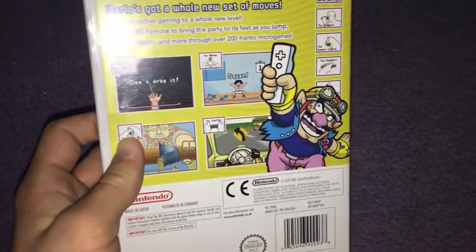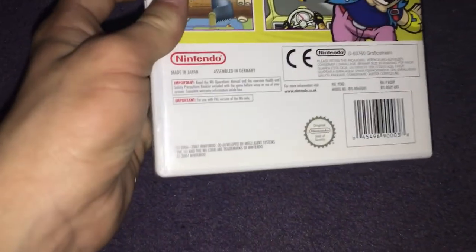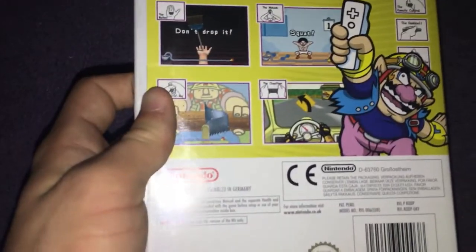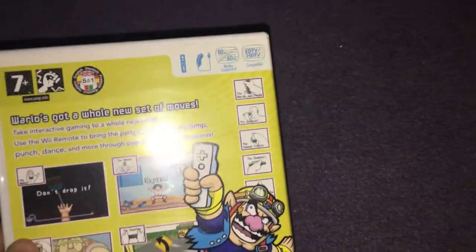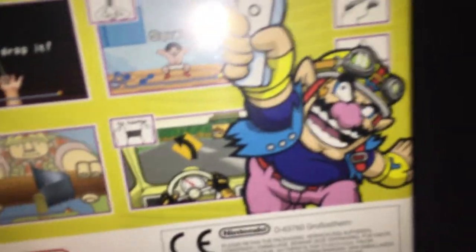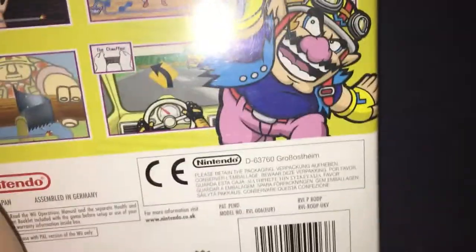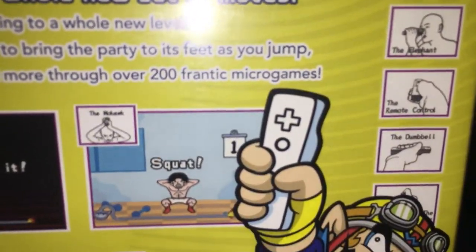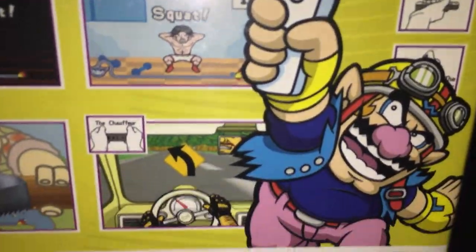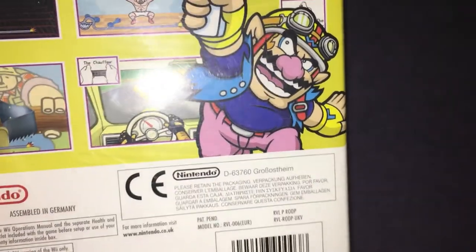Wario's got a whole new set of moves. So yeah, here's Wario again, holding the Wii Remote. And some screenshots of the games. I think this is one of the games where you hold the Wii Remote towards yourself or something. This is probably one of the instructions on here. And each particular one has a name, like the mortar and pestle, the elephant, the remote control, the dumbbell, etc, etc. Wario, however, is blocking the other one, so it's hard to know.